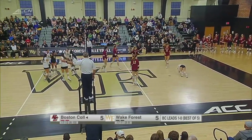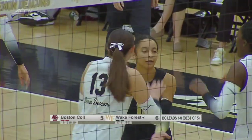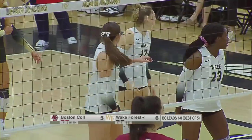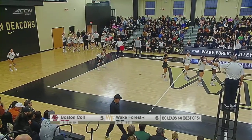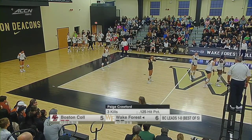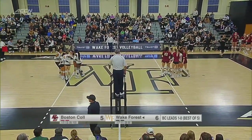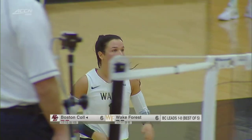Adams out for Crawford, and Wake Forest gets service back. But that doesn't bother Crawford much as she notches her 3rd kill to get her into the positives. She's now hitting a 125. You really want to be more so in that 250-ish range as a pin hitter. But the game is still young. Torrance sends it into the net, so immediately they give service back to BC.